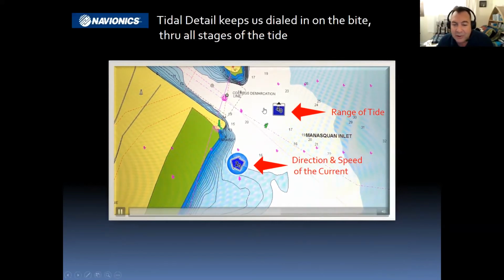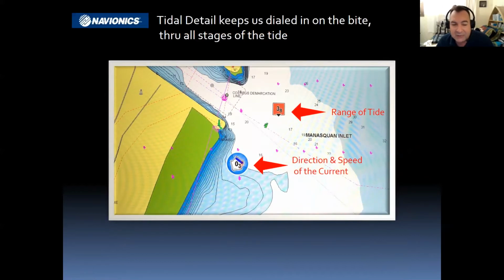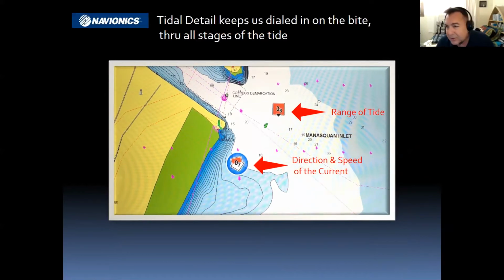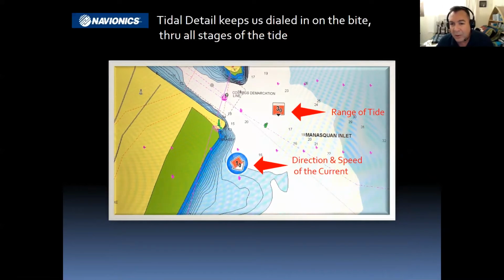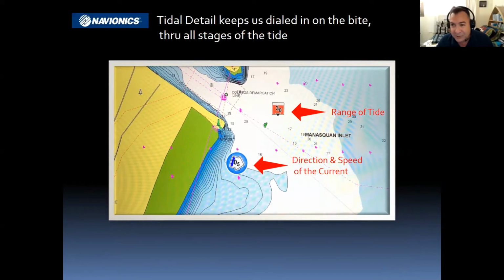We are in Manasquan Inlet, where we come out in order to get out into the coastal water area. Once again, having this tidal detail on board at your fingertips is key. You're going to know certain areas of where you want to fish, whether it's in tight or on structure, if it's uncovered structure or covered structure, and you want to plug those areas, or throw metals or shads at those areas, it's important to have that tidal detail with you.